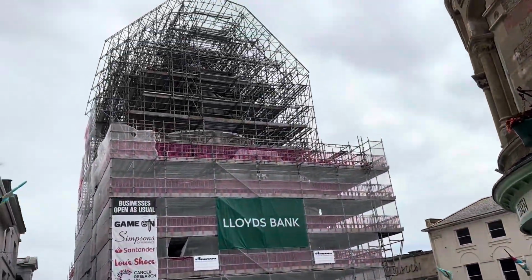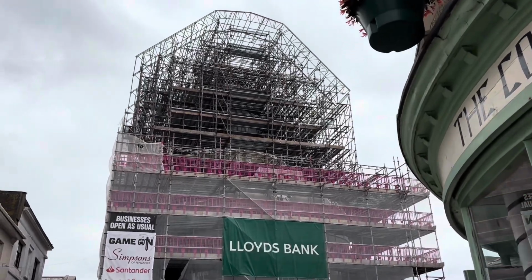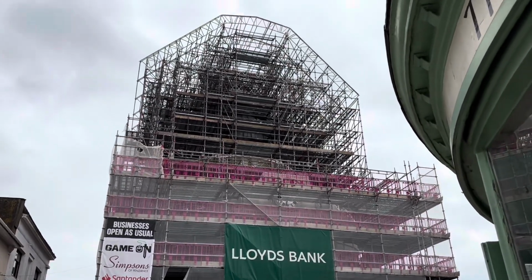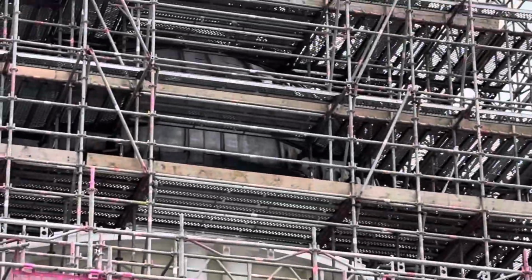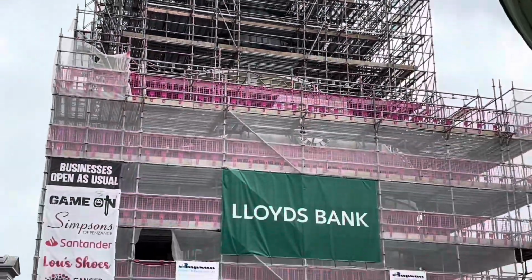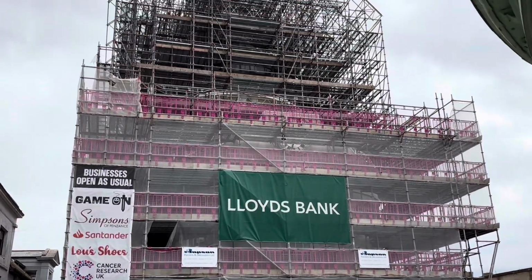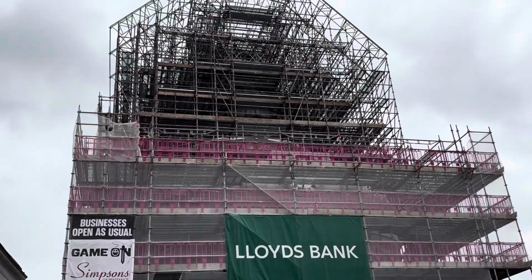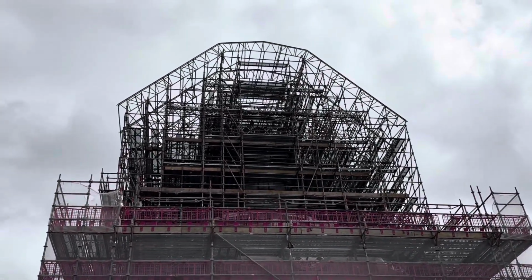All of the scaffolding and scrim is now starting to come down off of Market House. So you can start to see the dome up there again. Been covered for a very long time, so it'll be good to see this iconic building, I suppose, returned to us. You know what I mean?